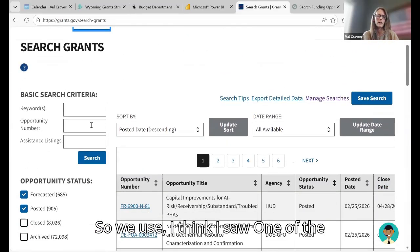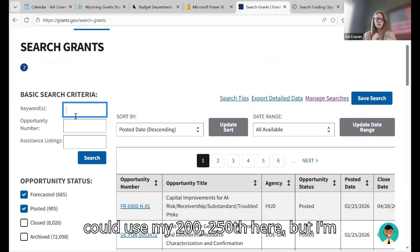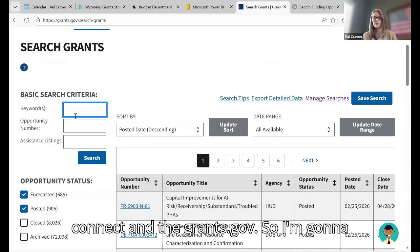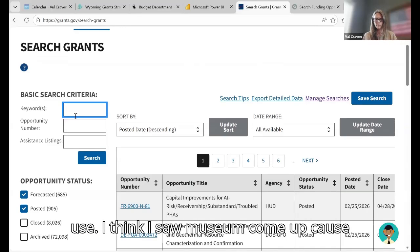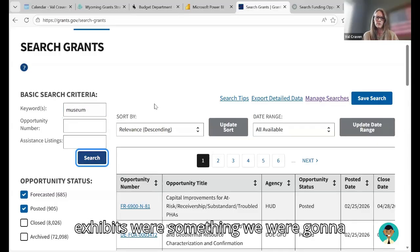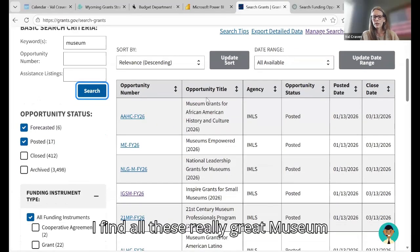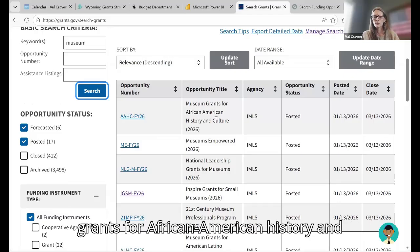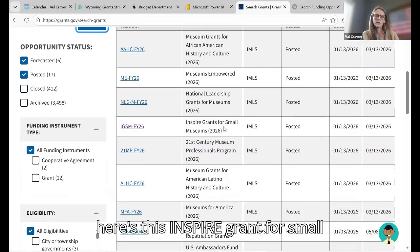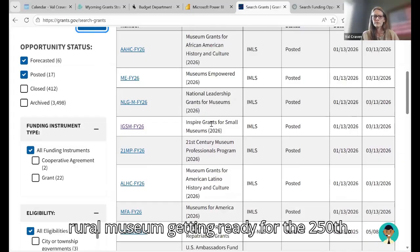So if we use, I think I saw one of the keywords come across. I could use my 250th here, but I'm going to expand it just to show you something different on Grants Connect and grants.gov. I think I saw museum come up because that was on our list of things; museum exhibits were something we were going to highlight. So if I do museum, ooh, I find all these really great museum grants for African American history and culture, Museums Empowered, national leadership grants for museums. Ooh, here's this Inspire grant for small museums. That might be good for a small rural museum getting ready for the 250th.